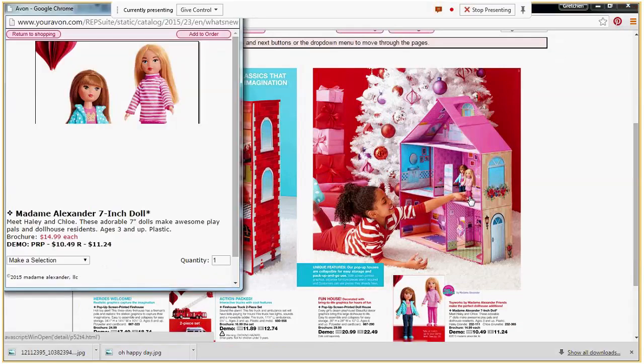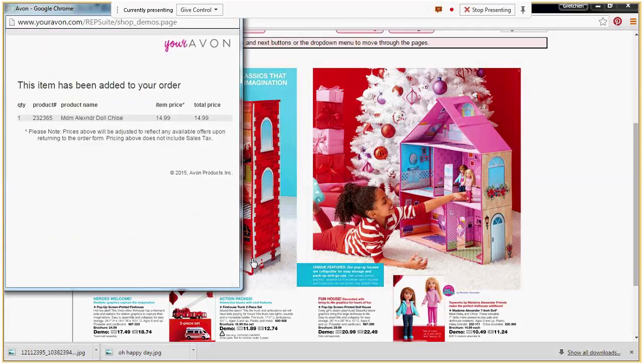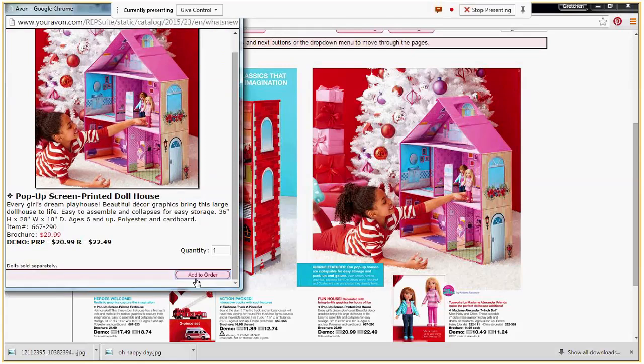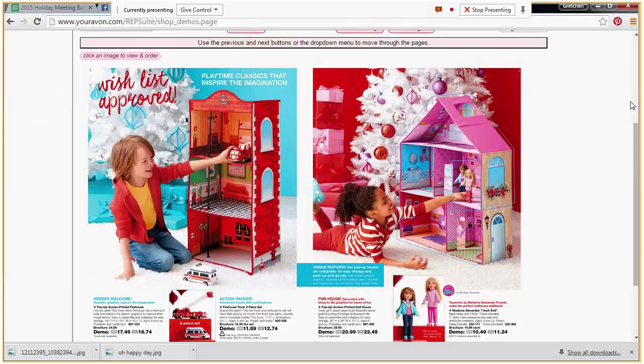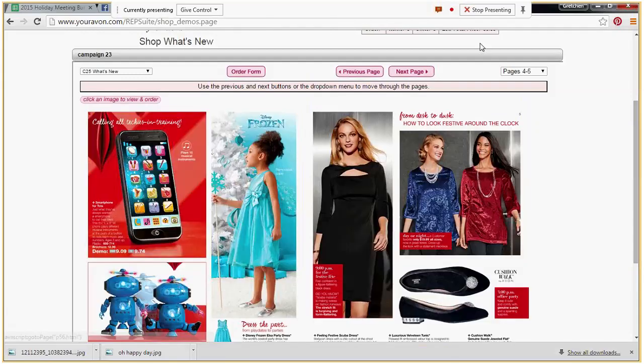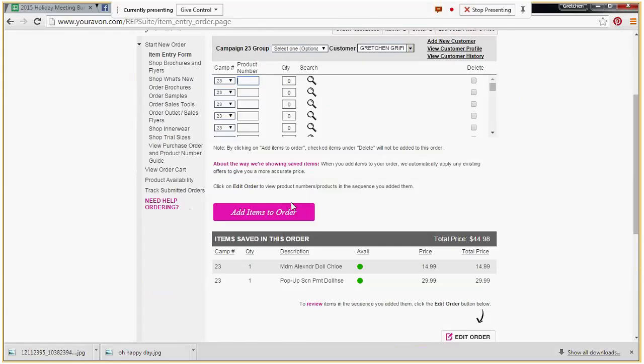So for instance, this is the collapsible fold-up doll house. That, of course, is going to be a Christmas present for my daughter with the 2 doll babies. So I can click right here and click Add to Order. And just click on Return to Shopping, and it leaves me right here in my book. So then the next thing, I want to make sure I add the doll house to that. And click Add to Order. And it's already in my order cart. And I'm going to go back to the order form just to show you that it's going to be already saved in my order cart.